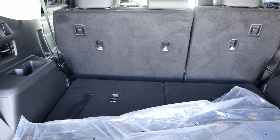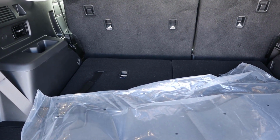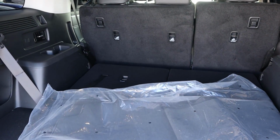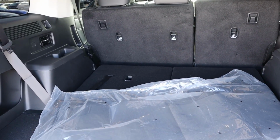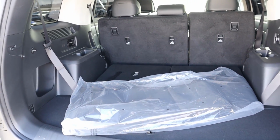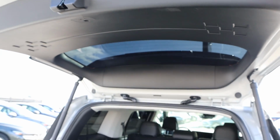Now, with the Santa Fe, legroom is going to be more cramped compared to the Palisade, but because of the boxy design, headroom is just as good. You can't say the same thing for the new Kia Sorento, which is the sibling vehicle. This has more headroom than the Sorento, so it's definitely a more livable vehicle when it comes to space. But yeah, definitely smaller than the Palisade. Anyways, when you're all done, just press that, and that will lower the hatch right back down.